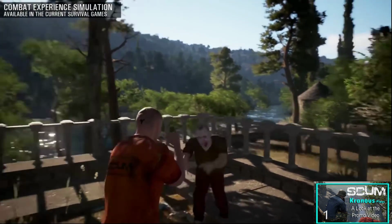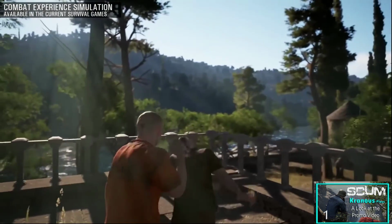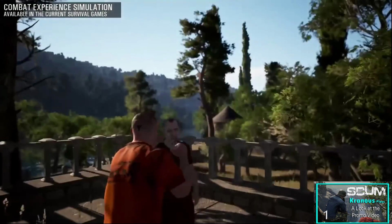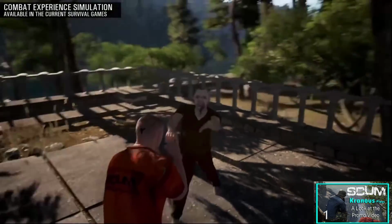Now that you know the basics, let's take a look at how the combat system works in other modern survival games. For this, we created a simulation of the type of unarmed combat that you can find in practically every survival game available on Steam.